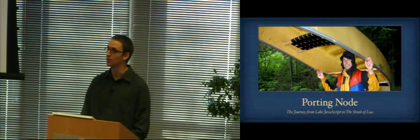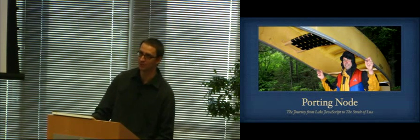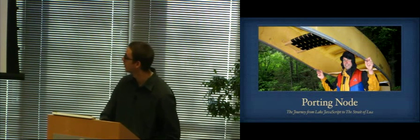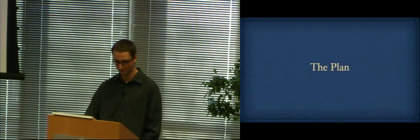It's really cool, but the biggest problem I had with Node is V8's kind of a fat VM. Lua and LuaJIT are both way, way leaner. And so I'm going to tell you about my journey porting Node to Lua, because it sounds like a great idea, right? So this is the journey from Lake JavaScript to the Strait of Lua.